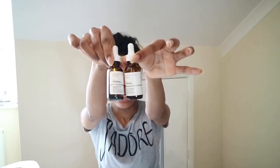And in the morning I was using my vitamin C serum. As I said, it's called a Squalane glycoside solution 12%, a brightening serum with stabilized vitamin C derived. This is also from the same company, The Ordinary, as you can see.